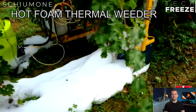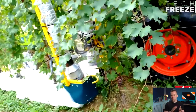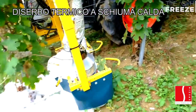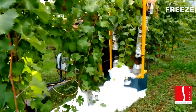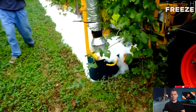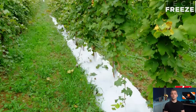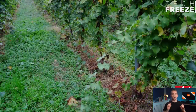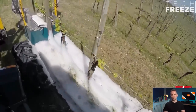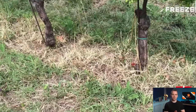The SCHIUMONE. You've probably seen a variety of weed control methods, but have you ever seen the hot foam thermal weeding technique? Check this out. This emerging weed control method carries limited risks to the environment and human health, and is applicable for numerous weed species. Its high application precision ensures efficiency. The hot foam generated by the machine dehydrates and dries weed and grass within a few days.